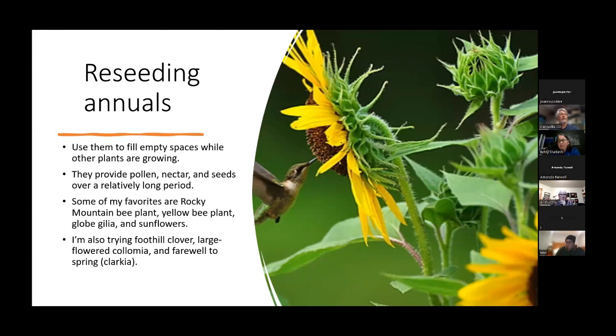And then a category that a lot of people overlook are annuals, especially the reseeding annuals. I love annuals, and I'm not going to disparage zinnias or cosmos, but being a horticulturist, I like to embrace something different and I try plants. My front yard is kind of an experiment, but reseeding annuals are used to fill empty spaces while other plants are growing. The first 2 years we were in this house, there were a lot of sunflowers. They were here before we moved in, and they were everywhere, the multi-branched, really pretty ones. Last year, I pulled out 90% of the sunflowers, planted some Rocky Mountain bee plant and some yellow bee plant to mix it up. Plus the sunflowers tend to take over.